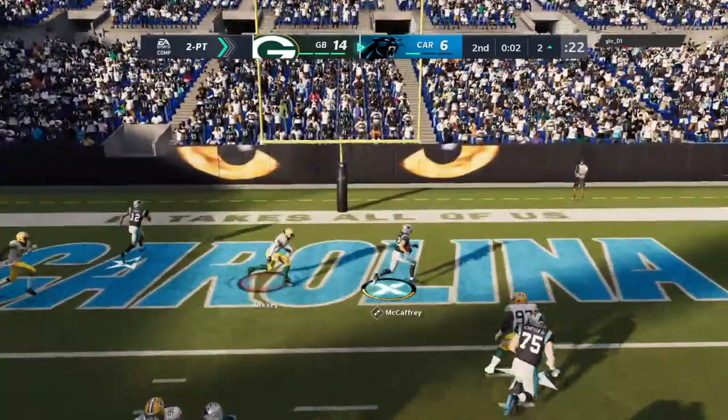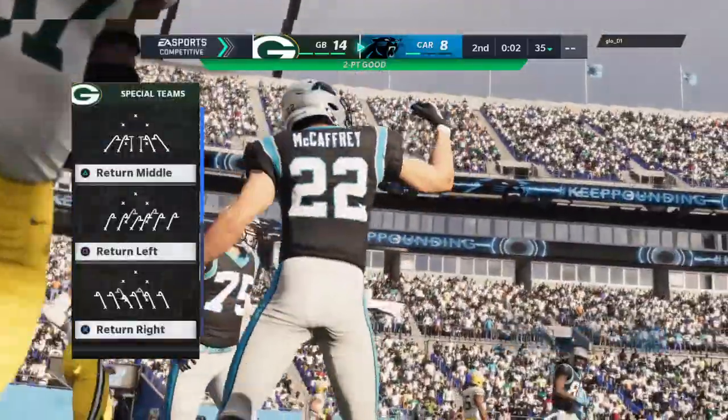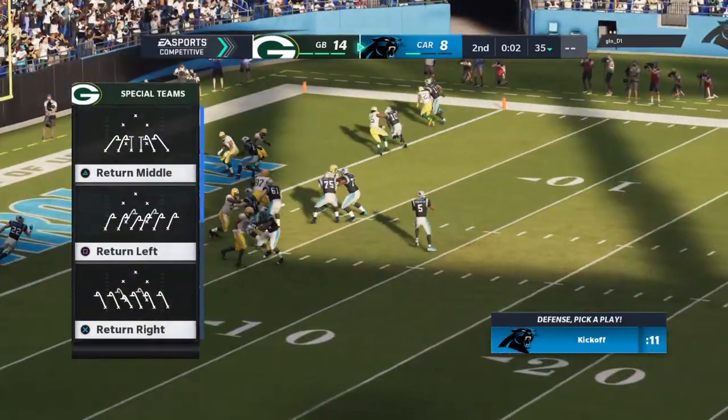Final play of the half. Bridgewater. And they're going to get the two-point conversion caught in the end zone. Good look. And that cuts the lead a bit further.